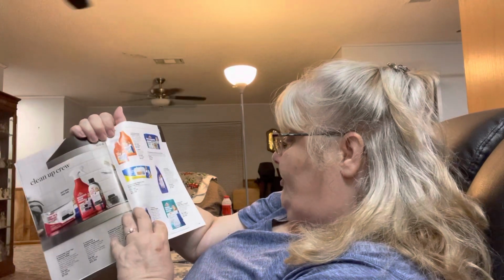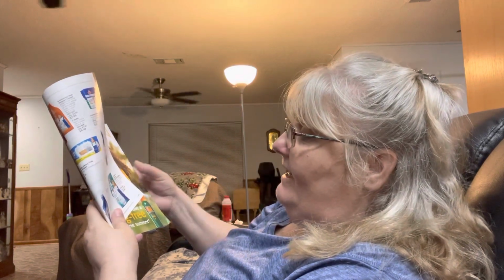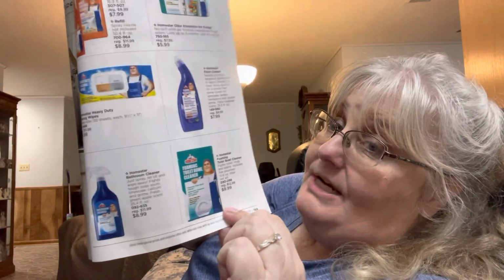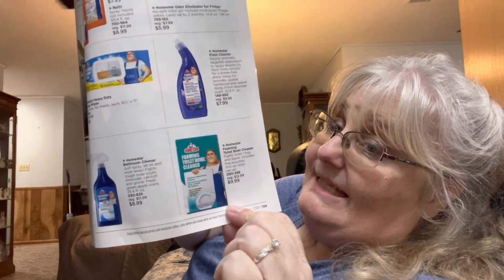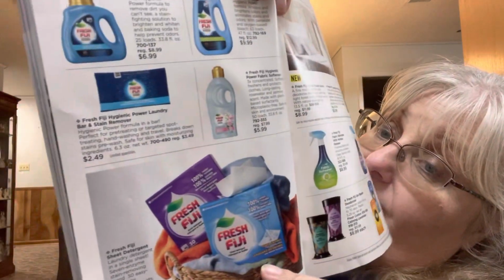This, I love this product right here. It is the Homestar Foaming Toilet Bowl Cleanser. It fights toilet rings and stains, includes 5 pouches, and it's regularly $12.99, on sale for $9.99. And that makes that ring around my toilet just disappear. It is amazing. So that's a little bit about some of the partnerships.